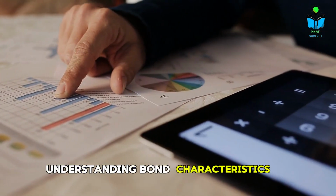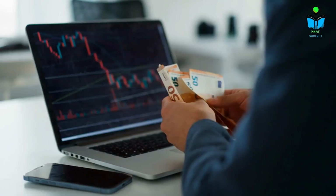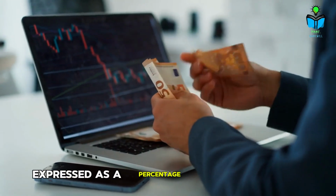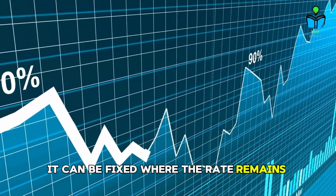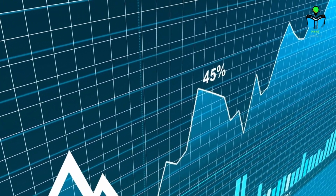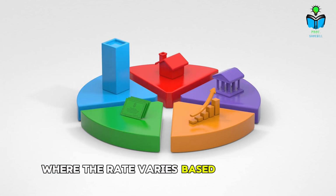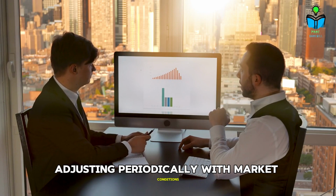Understanding bond characteristics is crucial for evaluating their fit with your investment goals. The coupon rate is the interest paid by the bond, expressed as a percentage of its face value. It can be fixed, where the rate remains constant throughout the bond's life, offering predictable income, or floating, where the rate varies based on an index like LIBOR, adjusting periodically with market conditions.